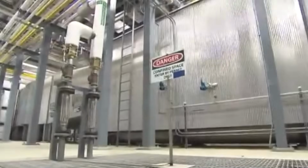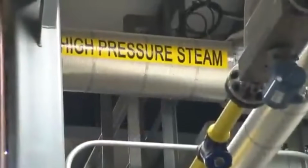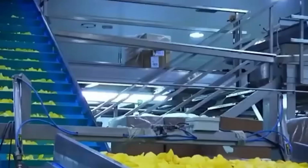Automation and artificial intelligence are also playing an increasing role in Lay's production process. Advanced AI-driven quality control systems are being used to detect imperfections with greater accuracy than ever before. These systems can analyze thousands of chips per second, ensuring that every batch meets the highest standards. Additionally, robotic automation is improving efficiency in packaging and palletizing, allowing for faster and more precise handling of products.